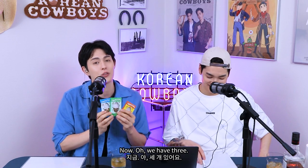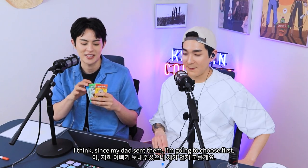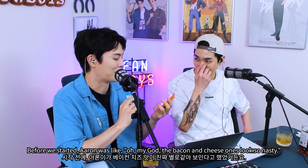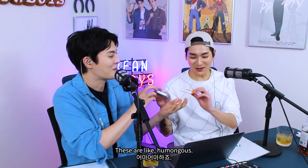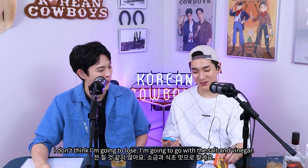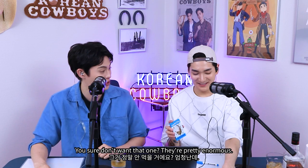Now, since we have three, we figured we'll pick the flavor that we want the most each. I think since my dad sent them, I'm gonna choose first. Sorry, Aaron. I'm choosing sour cream and onion. Before we started, Aaron was like, oh my God, the bacon and cheese ones look so nasty. And these ones are huge. They're literally gigantic. Aaron, you get to choose the other flavor that you want. Sorry to throw you under the bus. I don't think I'm gonna lose, so I'm gonna go with the salt and vinegar. Oh, you're no fun. You said you're afraid of the bacon and cheese. Sure you don't want that one?